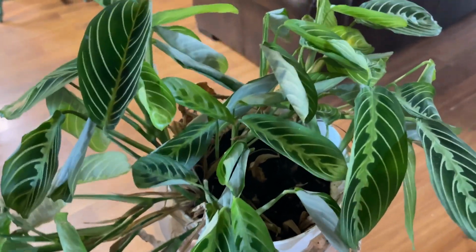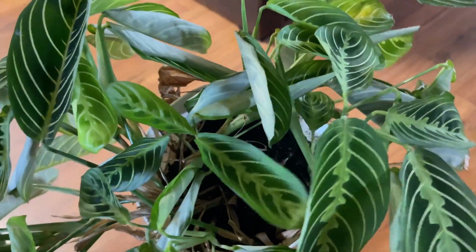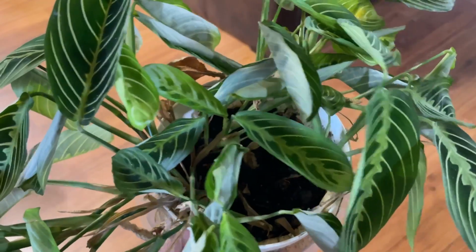Okay, I'm not gonna show you my sink because it's loaded with dishes, and I need to clean the house. I just haven't done it yet. I need to sweep and mop and do the dishes.